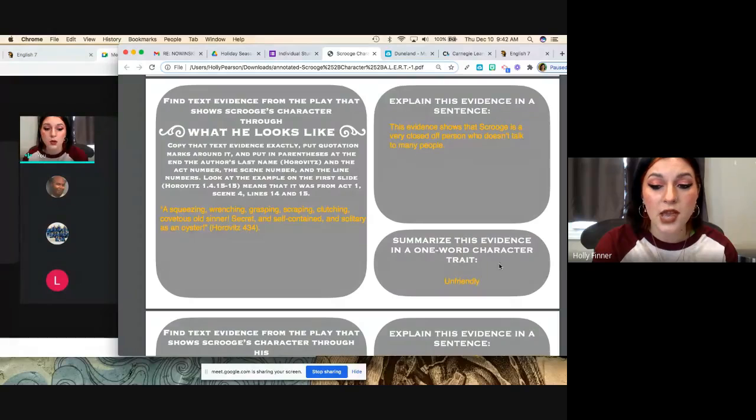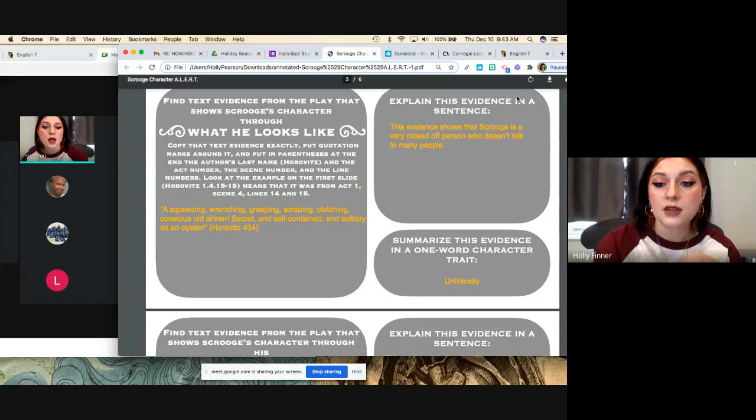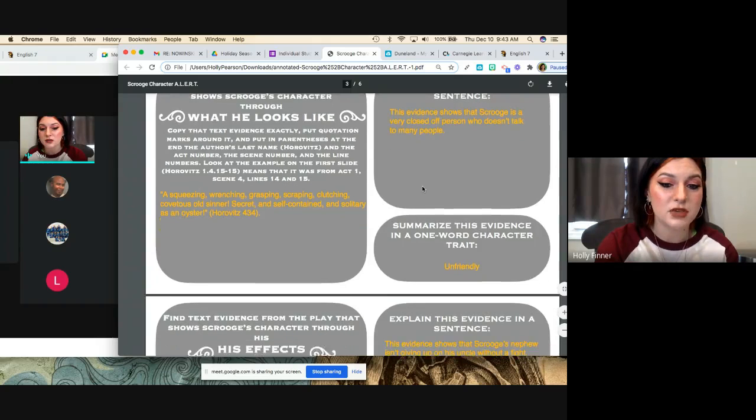So another one-word character trait to describe what Scrooge looks like, she said unfriendly. I thought that was great. Here's her evidence. A squeezing, wrenching, grasping, scraping, clutching, covetous old sinner, secret and self-contained and solitary as an oyster. Again, just great writing, but she picked a really good quote and she cited it properly, so excellent there. And then she explained how her quote supports the character trait of him being unfriendly. She stated, this evidence shows that Scrooge is a very closed-off person who doesn't talk to many people.